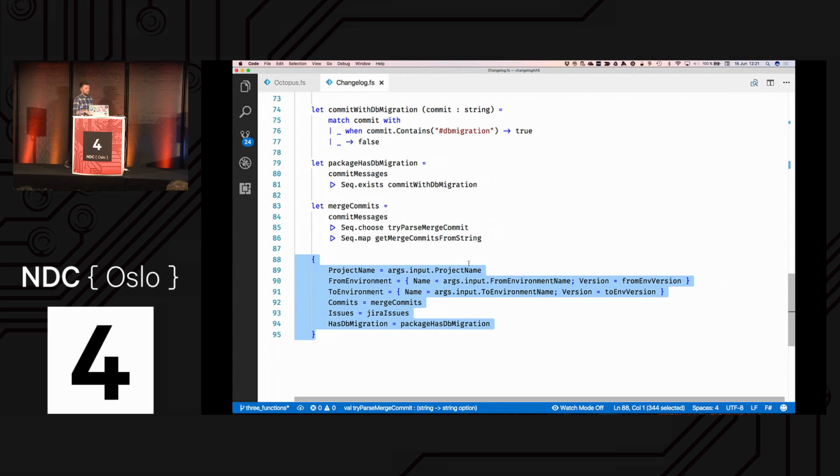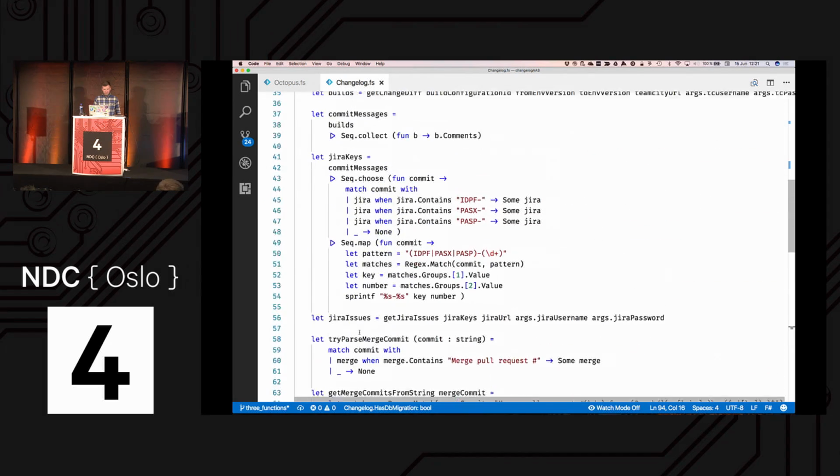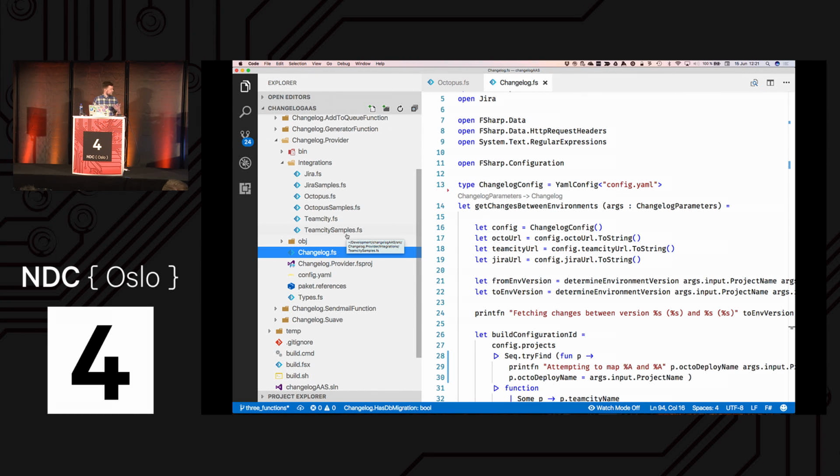And that's what we return from this module. We get the project name, we get an environment that this changelog is from, which includes the name and the version. We have two, same there, name and version. We have all the commits in between these two versions, or all the merge commits. We have all the Jira issues mentioned by our developers in the PR title, which becomes the merge commit. And we have info if there is a migration or not. So that's basically the library that lets us create the changelog.